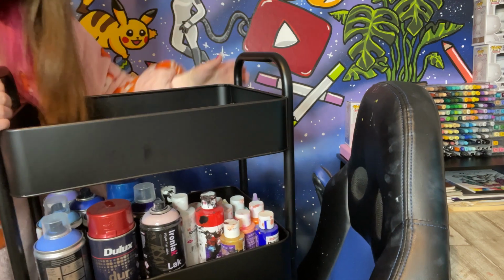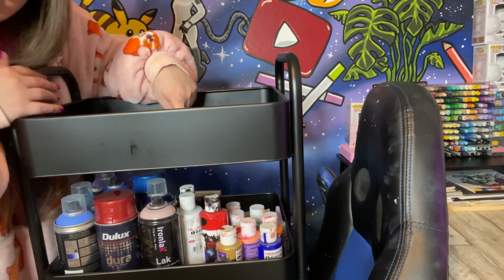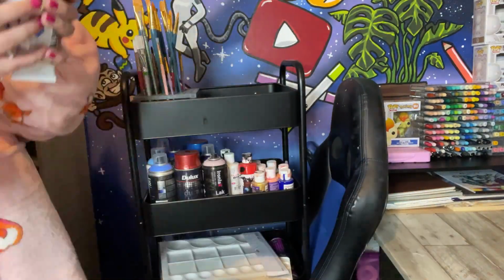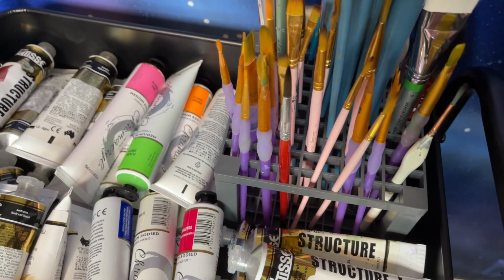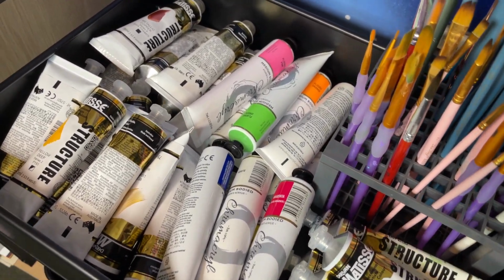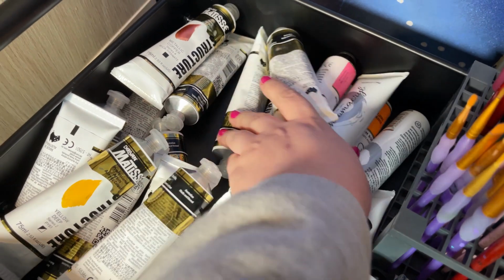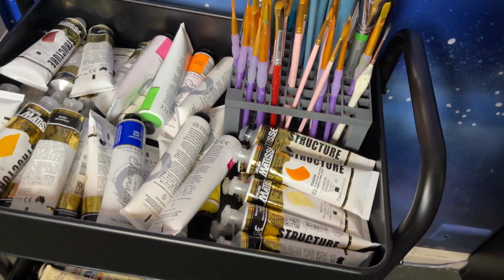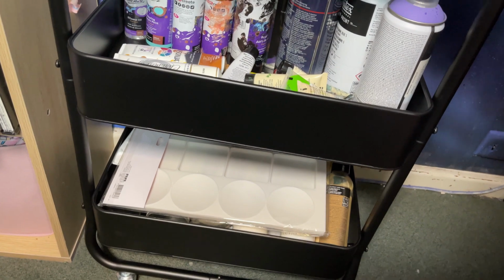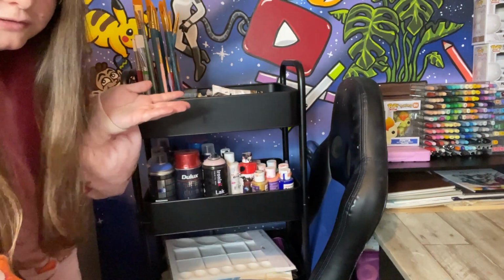I'm just gonna sit this on my chair. Kitchen trolley. It looks pretty good. I've got some paints in here already. Now we're just gonna put some in the top. There we go, there is my trolley full with art supplies.